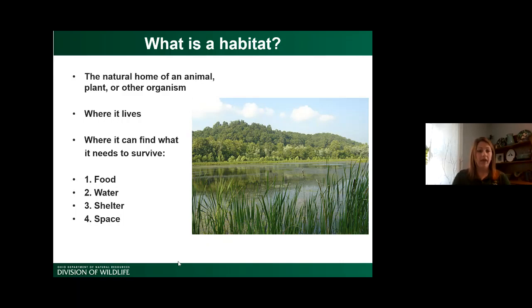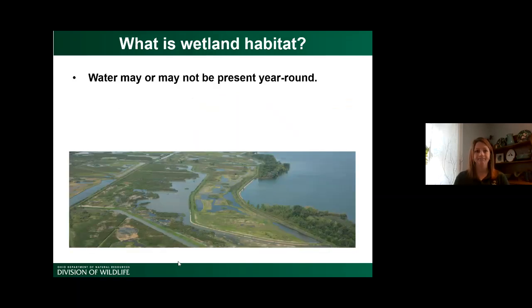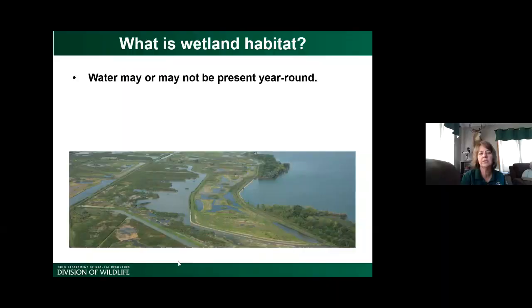So with that, I'm going to pass it to Kelly, and she is going to start talking about what a wetland is. Perfect. Great. Hi there. Yes, I am Kelly, and I do work at McGee Marsh Wildlife Area. This picture that you're actually looking at is of Pickerel Creek, though, which is another wetland near Sandusky Bay. And I thought it was ideal for what I wanted to talk about when we're talking about wetland habitats.